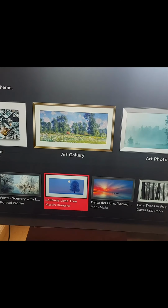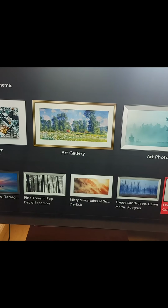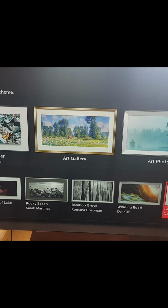Here some more photos. I also downloaded some more. So everything which you can download from LG is here. You can also play games if you like games, or watch TV if this is what you're after. This is some sort of live wallpaper, most likely. This is another live wallpaper. This is some pictures. I will show you all.